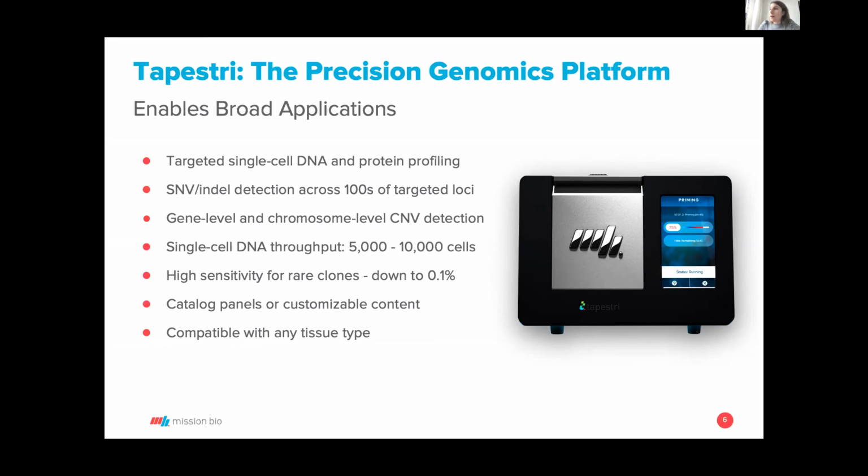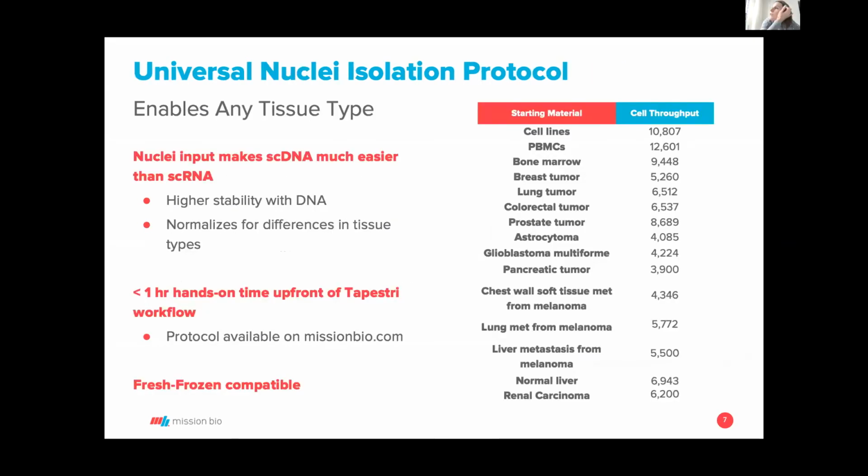But for those interested in solid tissue, I will show you some examples of cell throughput that we have achieved. With our platform, you can see here cell lines and PBMCs and bone marrows, a high cell throughput. As I said, it is anywhere between 5,000 to 10,000 cells. And then you have here other solid tissues. We have tested many different tissue types: colorectal, prostate, pancreatic, brain, glioblastoma. And this is the kind of throughput that we have obtained. So for those who want to work with isolated nuclei, we also have a protocol available on our website just to help people do the nuclei isolation in case they are not experienced doing this sort of isolation.